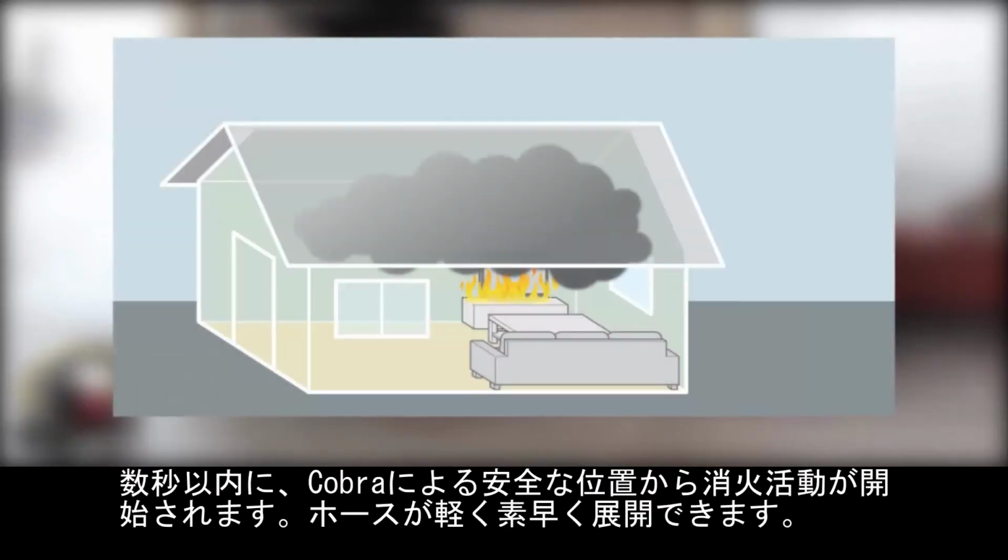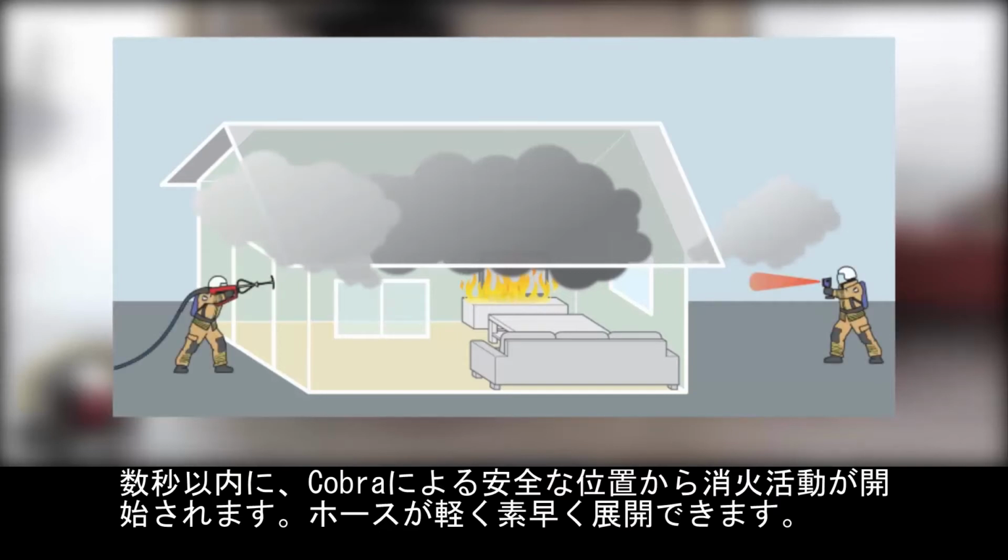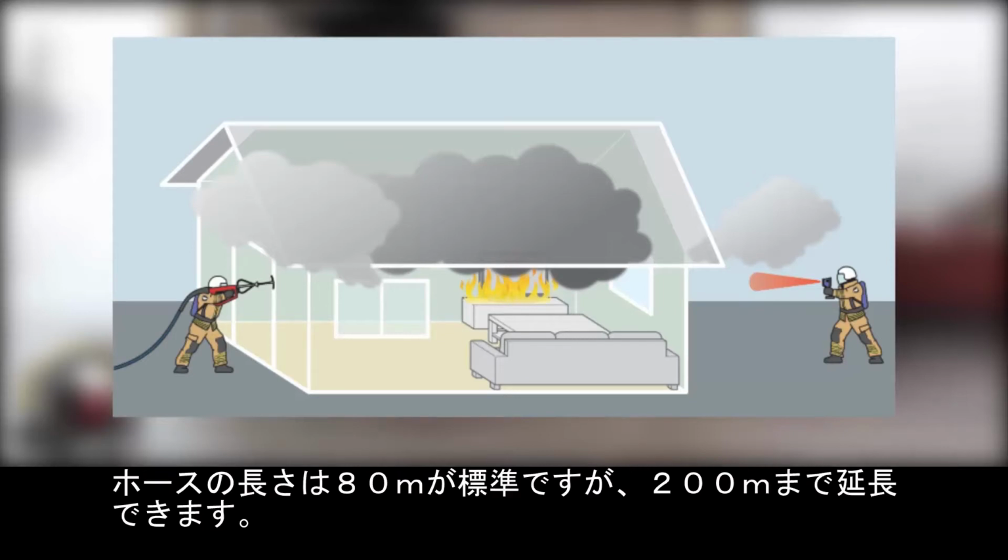Within seconds, the firefighter can start the intervention with the Cobra from a safe position. The Cobra is rapidly deployed due to the lightweight hose, which is 80 meters as standard, enough for most interventions but can be extended up to 200 meters.